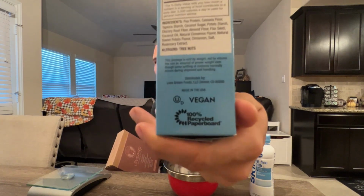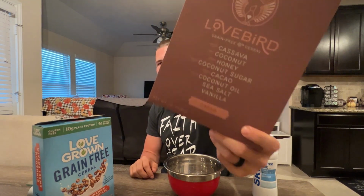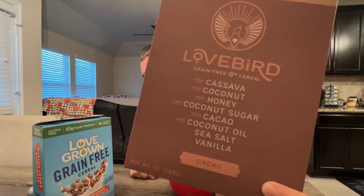So we have some Love Grown cereal, which I like because it's sweetened with coconut sugar. Here are the ingredients. Pea protein, which isn't always my favorite, but overall grain-free, gluten-free, not keto-friendly, but they don't claim to be keto-friendly. And Whole Foods, love it. And then Lovebird is probably my favorite. I mean, this box looks so clean, right? These are closer to the macros of a cereal I would have eaten anyways.